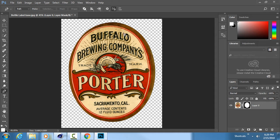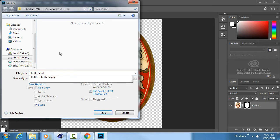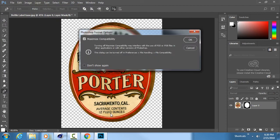I've got my label cut out. I have an alpha channel in the back, which is going to be important because it will just be this oval logo affixed to my bottle. It won't have the white rectangle junk applied to the side of it, which is not what I want. So I can save as a PSD, and I'm going to call this bottle label texture. We'll get back to this soon.